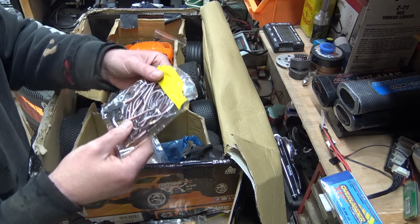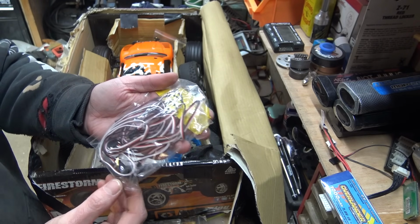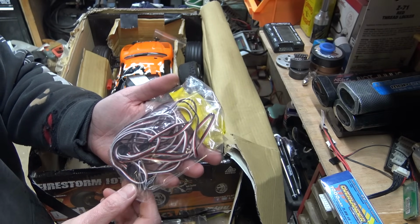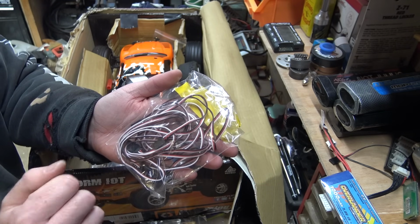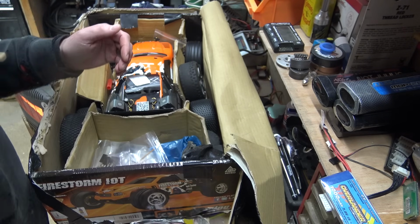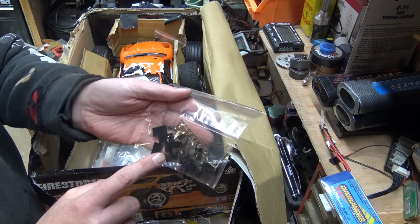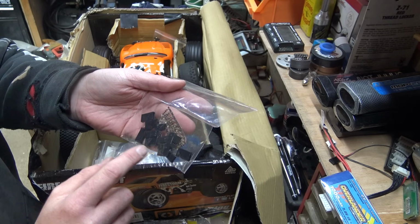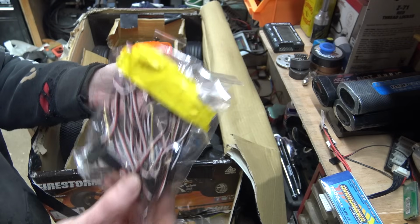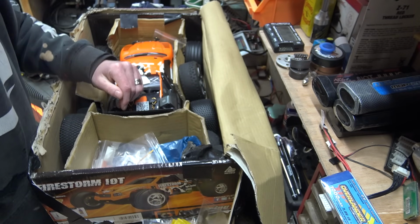What else we got here? We've got some random wires. Perhaps they're servo wires, maybe. Or maybe you can use them for other stuff. But they look like servo wires, or for receiver battery packs, things like that. Probably extension cables and whatnot. A packet of plugs. So we've got a packet of plugs there. So this is for if you're making up these wires to put on the batteries or whatever. There's the plugs. So you can make up whatever ones you want.